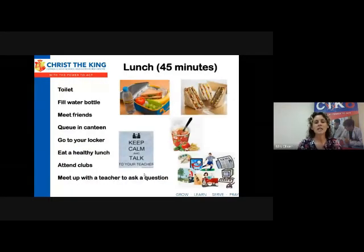Now, lunchtime is 45 minutes at Christ the King, and I've listed some things there down the left that a lot of our pupils tend to take part in during that lunch period. Now, a lot of our pupils do like to use that time for social. So obviously they've been in lessons, they've been working hard, they want to meet up with their friends and have a good catch up and a good chat.